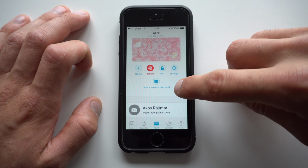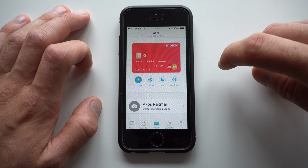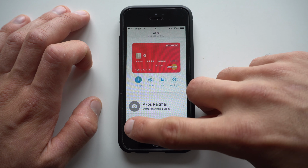You can even request a replacement from here, which arrived in 2 working days for me, free of charge. You can withdraw cash and you can pay anywhere around the world without any additional fees. This is a no-brainer for me. I'm using this card wherever right now.